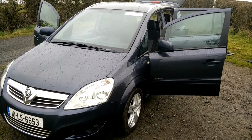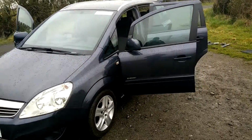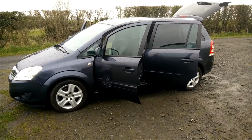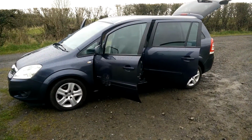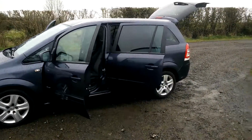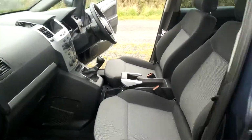And just into stock is this lovely 2010 Zafira 1.7 diesel Energy Ecoflex. It's in lovely condition, a low mileage car, genuine low mileage, with a verified Cartell report with this vehicle. It's 100% all checked out. Mileage is correct, never crashed or damaged. Full main dealer service history as well.